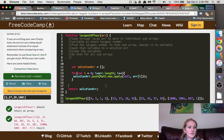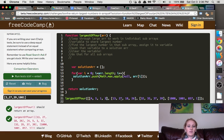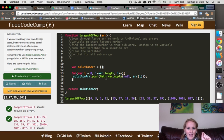Okay, quick recap of what this is. This is a function. The function's intent is to return the largest number of 4 different arrays. So not the largest number total, but in each array, the largest number. We set up a solution array that we're going to push the largest numbers to. In the for loop, we are going through each individual subarray, and within that array, we are looking for the max, using the Math.max apply, which is where the math happens. Null is there because there's no operator. We're pushing the max of that specific array in the loop. If it's the first one, then we're pushing it to the solution array.